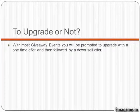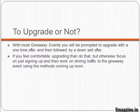The next thing you're going to do is you'll be taken to a page. Most giveaways, in fact, I'd wager to guess 90% of them, if not more, will give you an upgrade option where they're going to try to get you to upgrade to a little better position. So you'll be prompted to upgrade with the one-time offer and then followed by a downsell offer. A lot of times they have two opportunities for you to upgrade, and a lot of times, these aren't as worth it for you as you might think. If you feel comfortable upgrading, then do that, but otherwise focus on just signing up and then work on driving traffic to the giveaway event using the methods that we'll address coming up shortly.